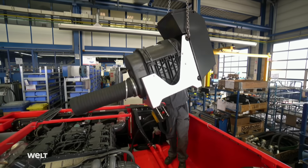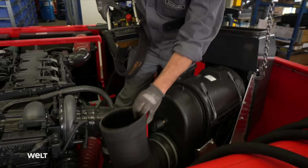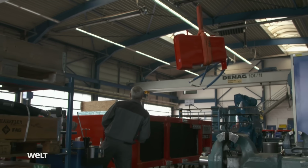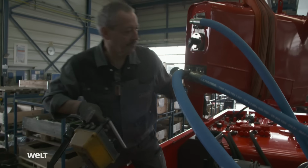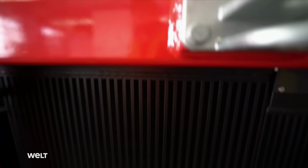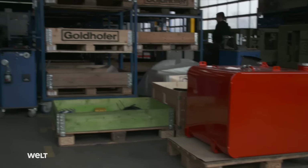The next component? The air intake system, including air filter for the powerful 6-cylinder diesel engine with its 12 liters of displacement and 2,130 Newton meters of torque. Such a big motor also needs a correspondingly large quantity of motor oil. The tank can hold 60 liters of it. It uses blue connection hoses to ensure that there can be no confusion with the hydraulic oil connections. The last major component of the power pack will then be installed.